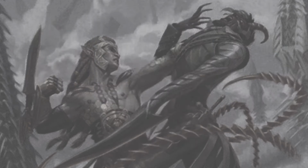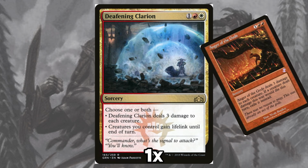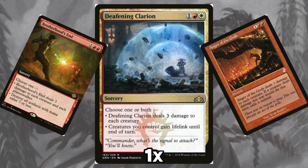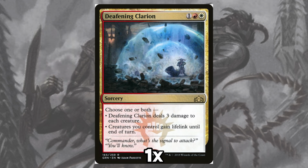Smaller spells that deal damage to everything on board also pop up quite frequently in Niv-to-Light lists, as most of the larger threats we play have 4 or greater toughness. Deafening Clarion is the big one we see, since it doesn't exile like Anger of the Gods or doesn't kill artifacts like Brotherhood's End. It is a dual-colored spell with the upside of giving our surviving creatures lifelink to really pound aggro decks in the dirt with advantage.